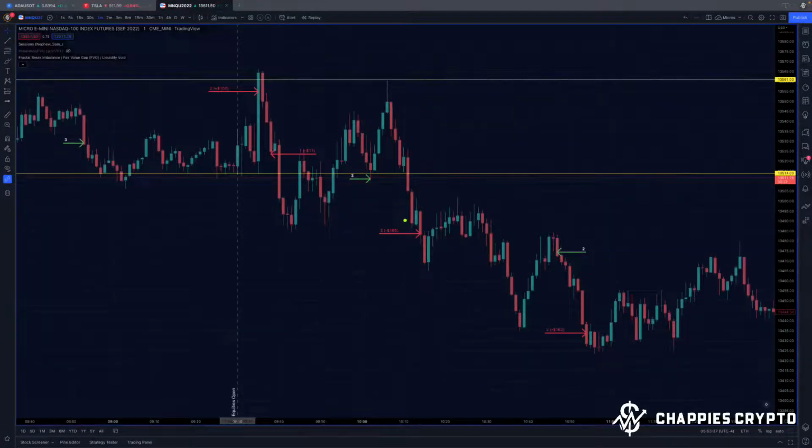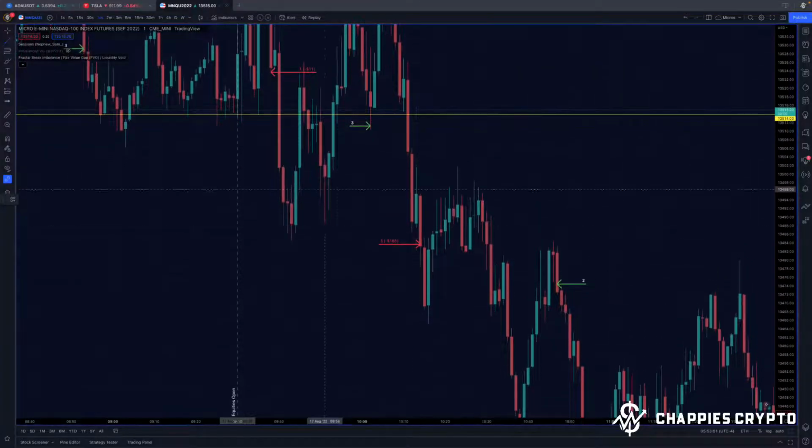So it probably would have been a good idea to start looking for some short entries, and I wonder if there was any. Let's just have a look to see here, was there a short there? Ooh, super close. Let's have a zoom right in. And I did see this, or actually I saw this after the market had started to move, and I said, oh, maybe I've called this one wrong. However, if you draw this out just at this level, there's a potential trade there.